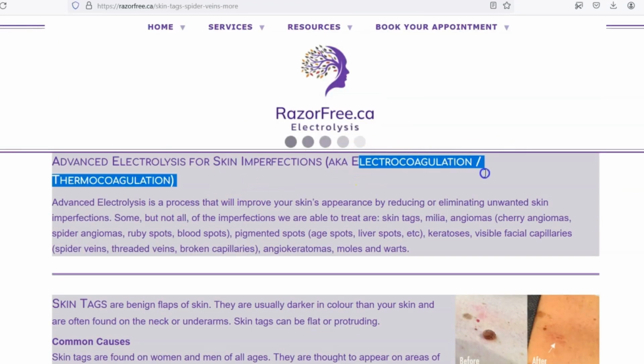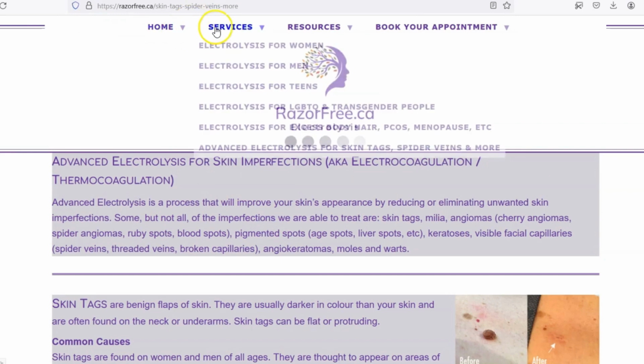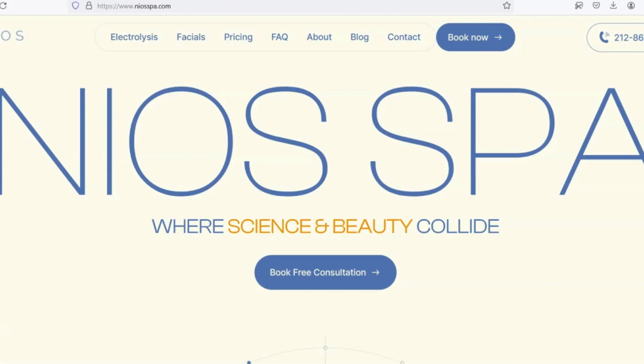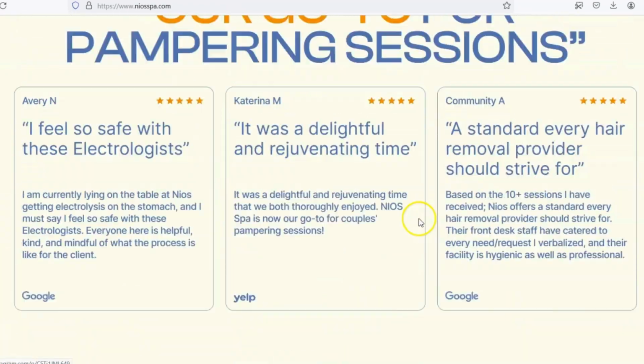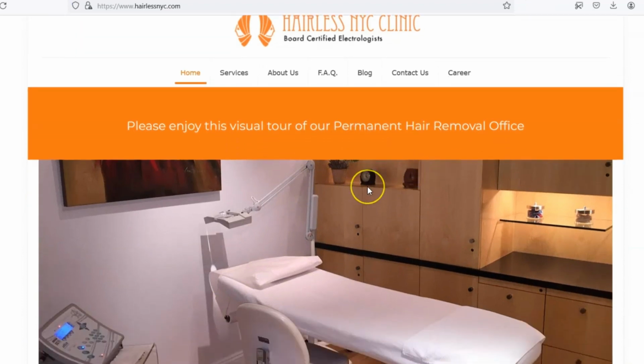So just some things to clean up there, just so it's not getting mixed up or creating any confusion, right? So we want to make it nice and easy to kind of sift through and get what we need. Another one, this isn't great either, but we're talking about permanent hair removal on the home page. We kind of want to separate this because hair removal search term is going to be different than electrolysis, right?